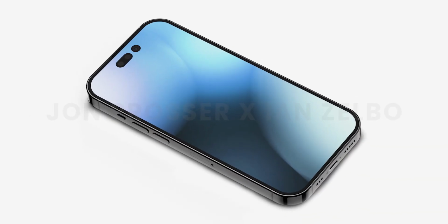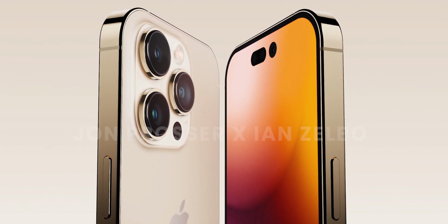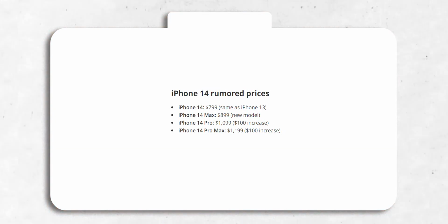Also, Apple is using a new and improved front-facing camera, and ET News reports that the unit price of this front-facing camera is nearly 3 times more compared to previous models. This, coupled with other upgrades along with inflation, Apple is expected to increase the price by $100 for each iPhone 14 variant.